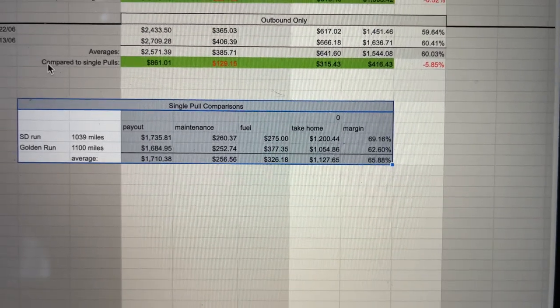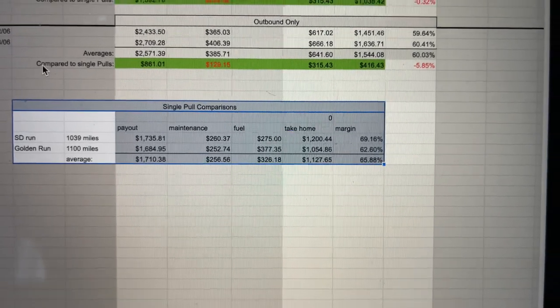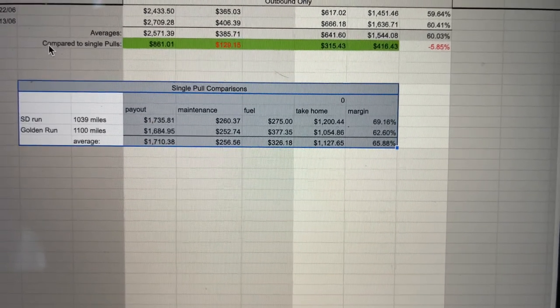Now, why is that 129 red? Well, it's just because you're paying 129.